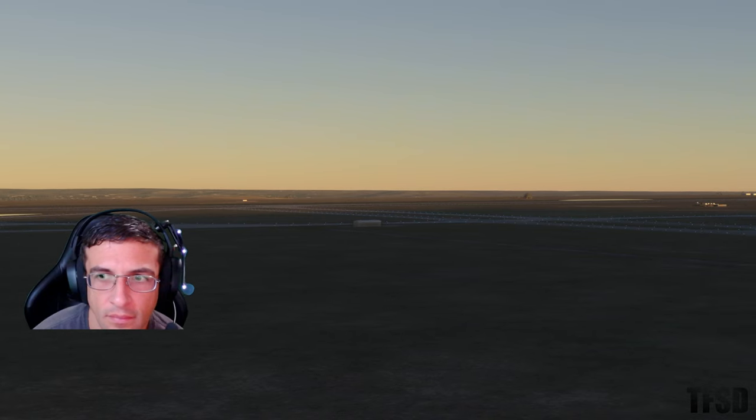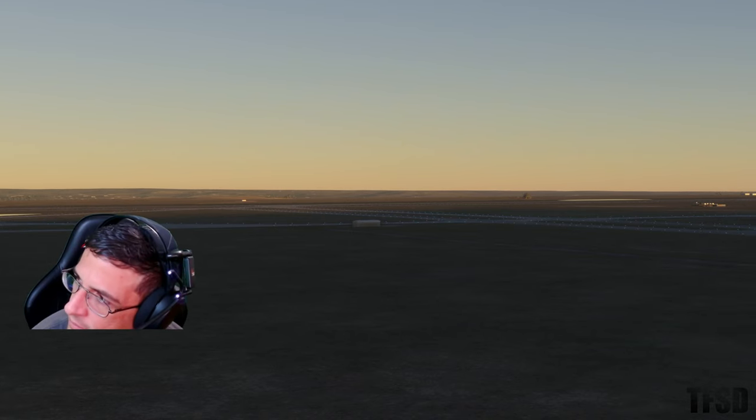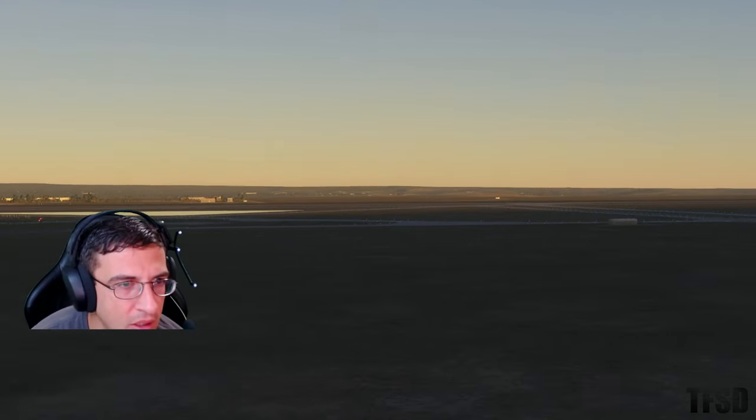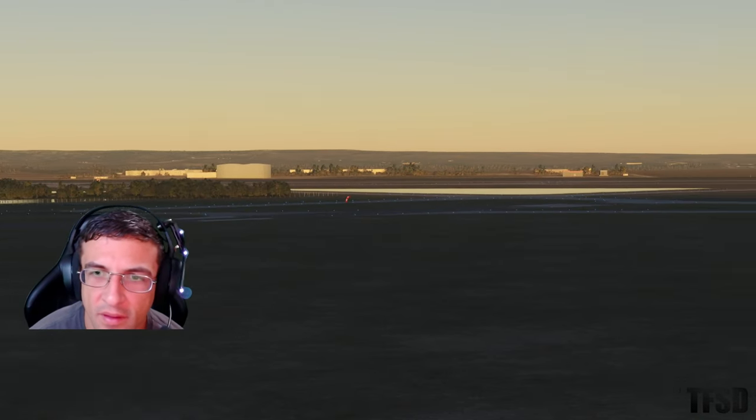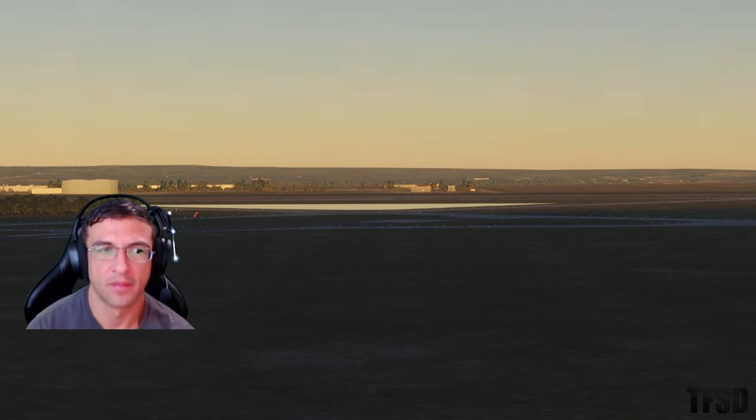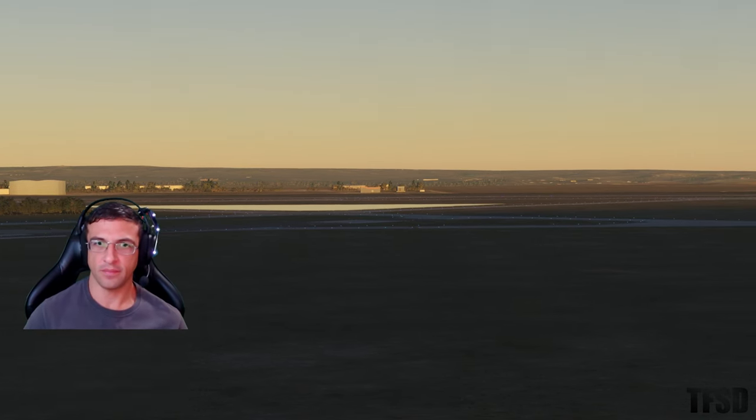Tower, good evening. Pilatus 154 Echo Romeo, I'm on 17 right. Pilatus 154 Echo Romeo. Springs Tower, good evening. Wind 140 at 5, runway 17 right, clear to land. Clear to land 17 right, Pilatus 4 Echo Romeo.